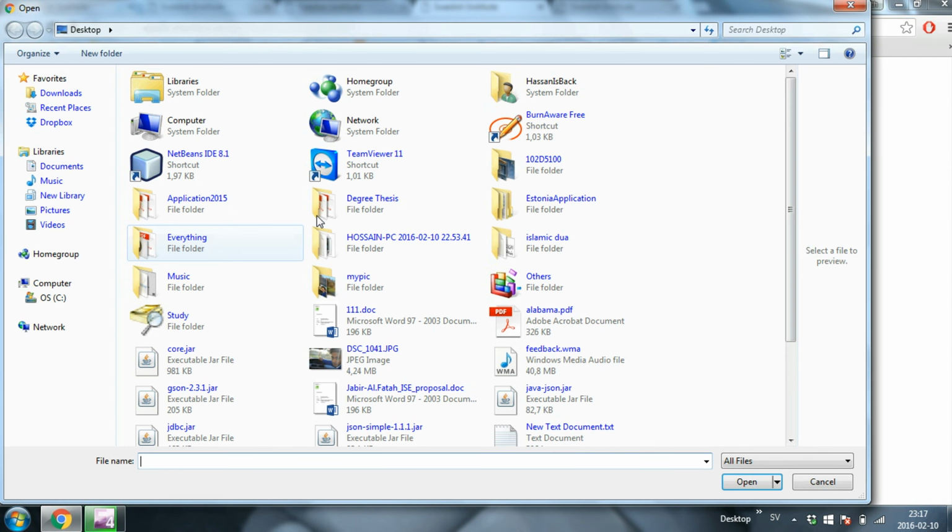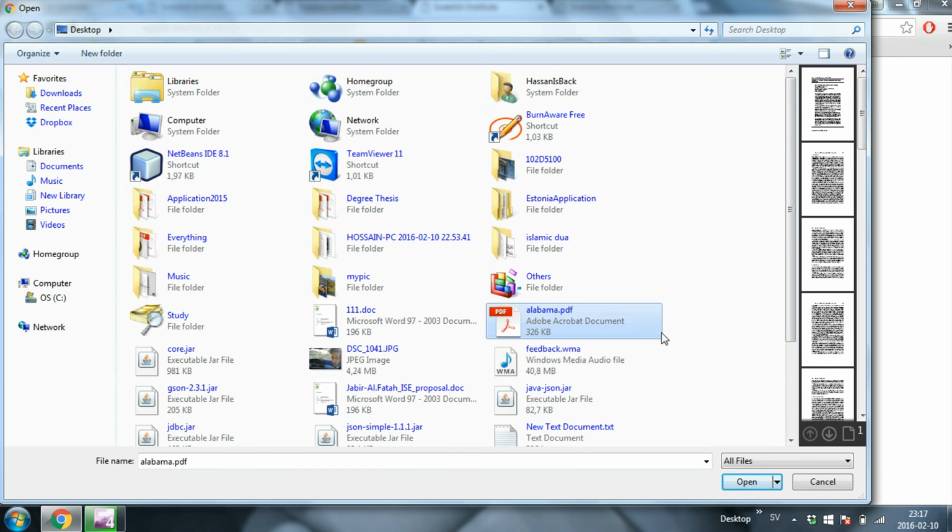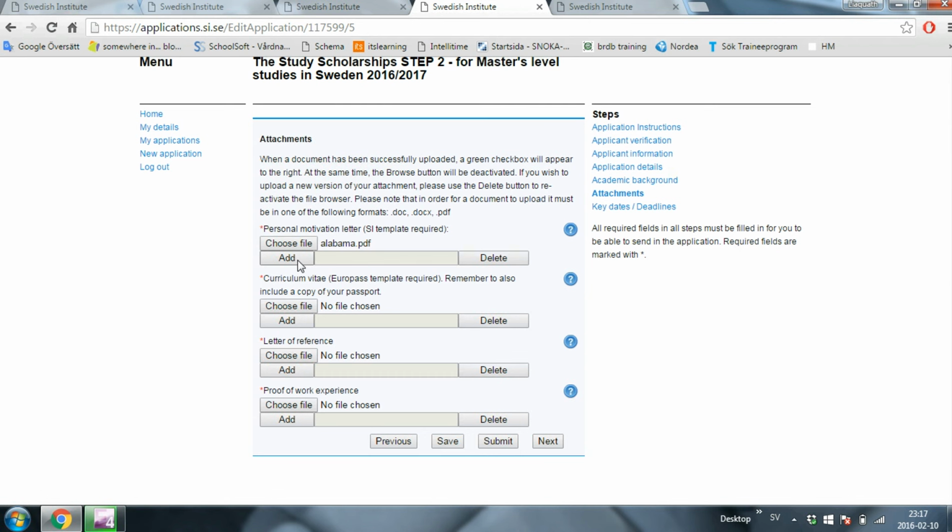Let's say, let me try, let's say this is my motivation letter. I choose it and then I add it. So when we click the add button, it should be added, and when it's added we can see there is a green tick mark at the right side. So when you get a green tick, that means it's uploaded and you don't need to worry about it anymore. But if you choose a wrong file or something, then what you need to do is just delete it. Click the delete button and then it's gone and you choose the right file.